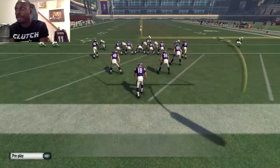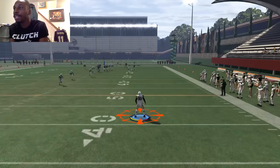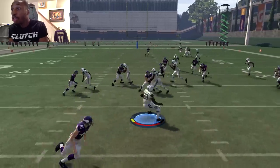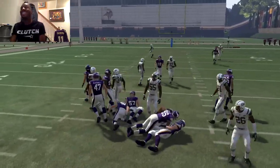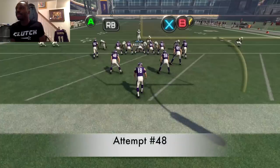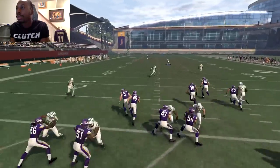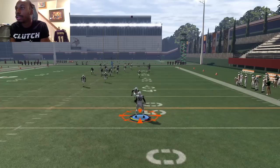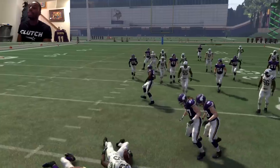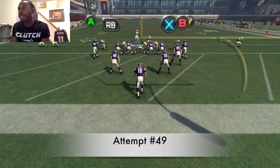Gosh, we're passing the 15-minute mark of this video. Good punt. Why is he playing the ball so far? Oh my gosh. Ooh! Juke! He juked somebody! Oh my gosh. There we go. Oh my gosh, break a tackle. Break a tackle, Barnes. Oh man.